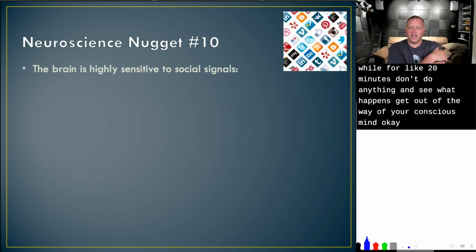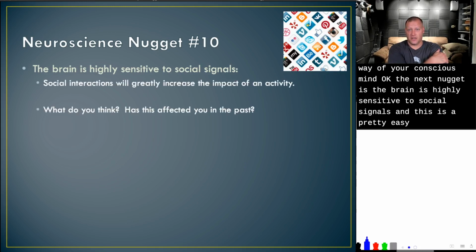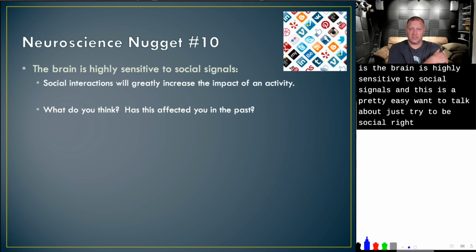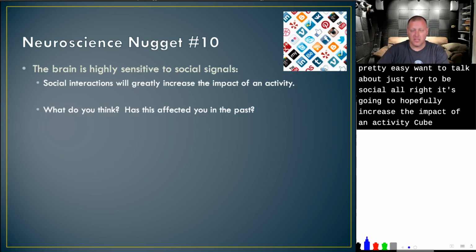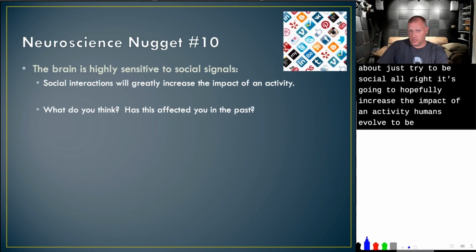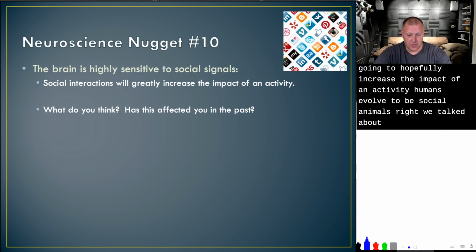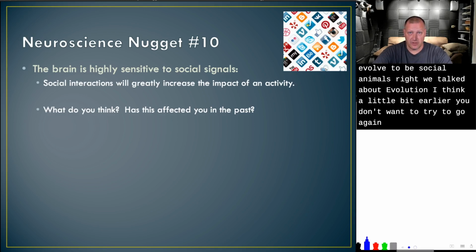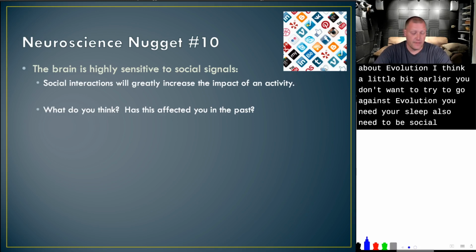Okay, the next nugget is that the brain is highly sensitive to social signals. This is a pretty easy one to talk about. Just try to be social, all right? It's going to hopefully increase the impact of an activity. Humans evolved to be social animals, right? We talked about evolution a little bit earlier. You don't want to try to go against evolution. You need your sleep. You also need to be social, right?